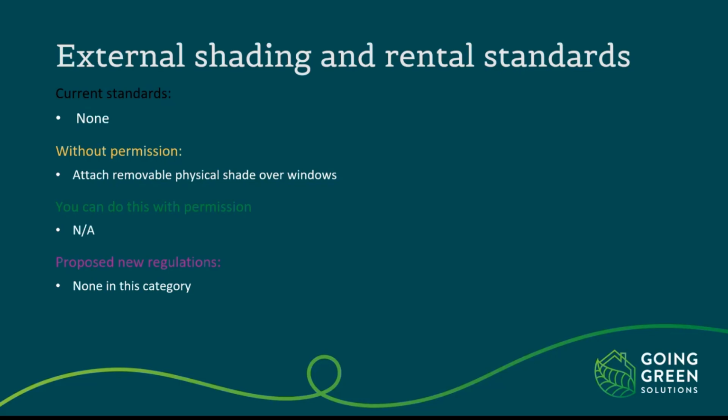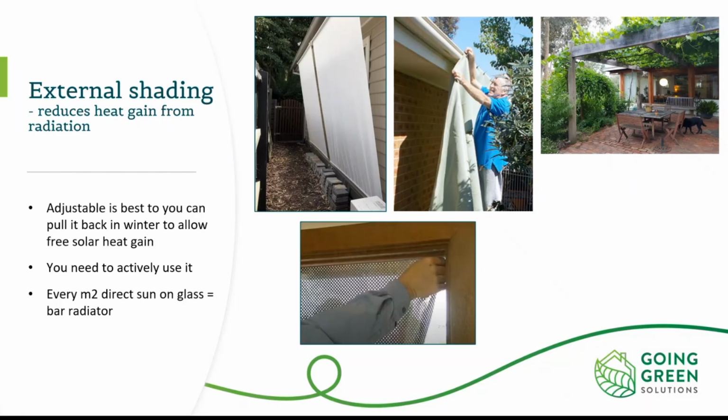External shading, again, there's no current standards with that, but there are things you can do that will prevent summer sun mainly from coming inside. And that would be attaching some kind of removable physical shade over the windows. I'll show you a couple of photos of what I mean. The top left photo is somebody who's actually created those window shades out of a sheet, and that's removable. They can take it down and it didn't cost them anything.